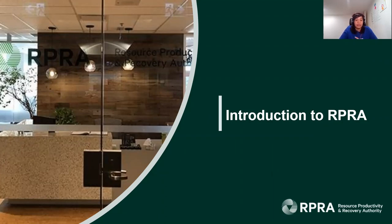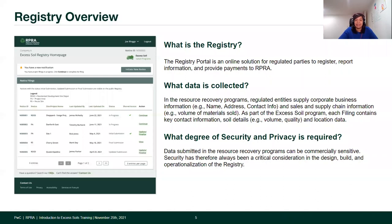We received great feedback from the participants, and it allowed us to identify improvements such as wording and labels within the pages. And we hope that when you see the system yourselves, you'll find that it is, again, a user-friendly and functional registry. So if we can move to the next slide, please.